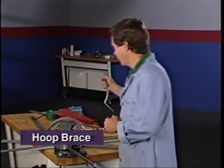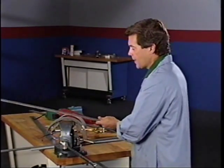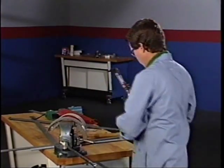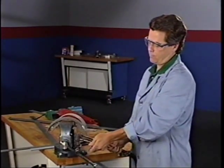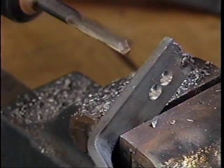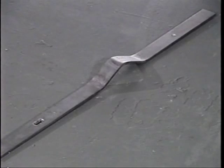Now for the hoop brace. Form the steel around a brake shoe clamped in a vise. Heat the steel red hot and bend around the brake shoe. The finished diameter should be about 10½ inches. Measure and mark for the slotted hole. Drill 2 holes and file to form the slotted hole. Paint the brace with zinc chromate primer or equivalent.